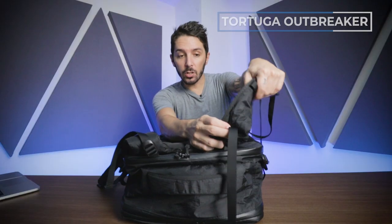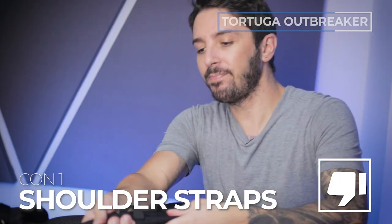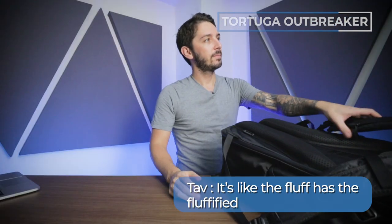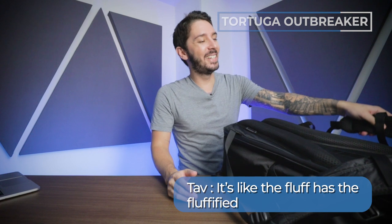Con number one, while the back panel and waist pads are super comfy and durable, the shoulder straps, I don't know, they kind of gave out on me a little bit. Feel that. It feels like the fluff has defluffified. The fluff has defluffified.